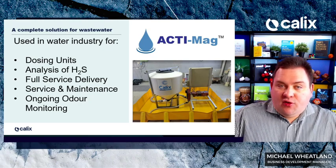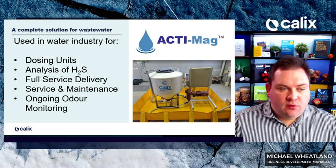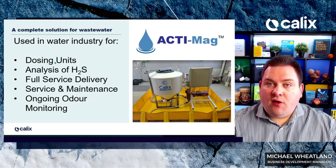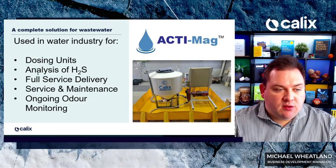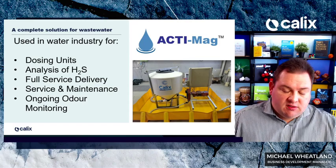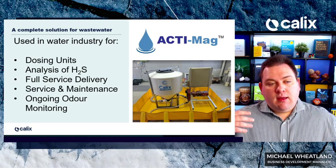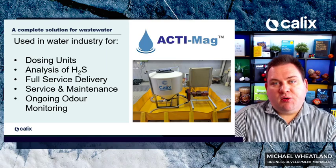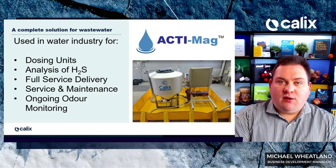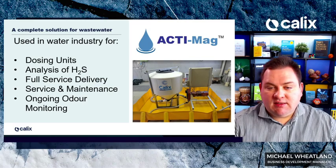So how do we apply it? We've got dosing units that we put in place. We can do analysis of hydrogen sulfide and phosphates within wastewater treatment systems. Calix also offers full service delivery, so we produce the material here in Australia. We've got our own supply chain, so we deliver the product with our own people, and we can provide service and maintenance on an ongoing basis.